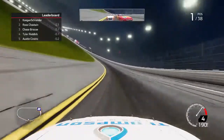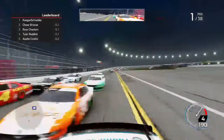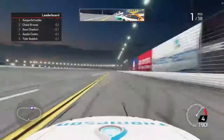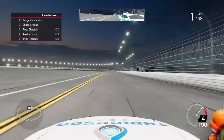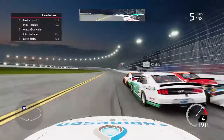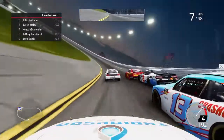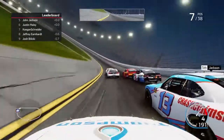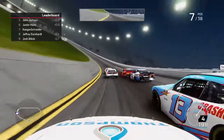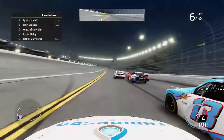Outside coming along. Here comes Ross Chastain now as we make the blocking move. Back down to the bottom here on Briscoe. Briscoe makes it 3 wide. What a move. Briscoe up the middle, pushed from behind by Austin Cindric, as we had no help on the bottom of the racetrack. And how quickly we fell back to 6th. Unbelievable.